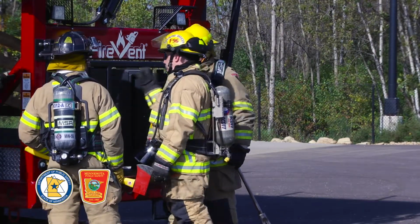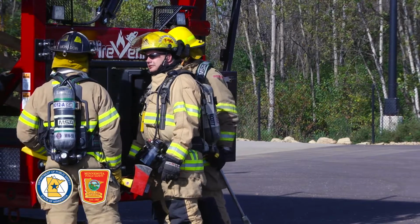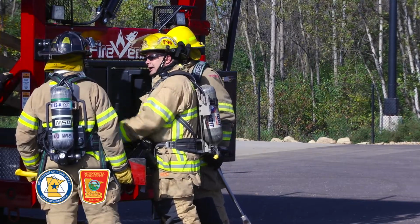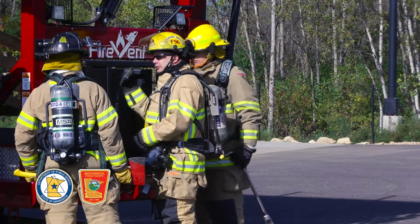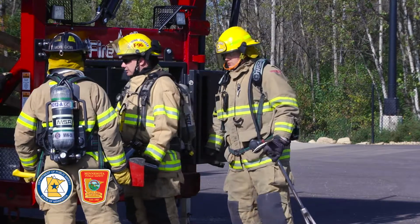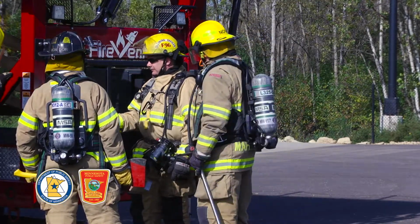And again, this is something we can do over and over and over again. Each firefighter can get a chance to use that saw and practice that skill. The better off they are at this, the better off they're going to be gaining access into a building at 2:30, 3 o'clock in the morning.